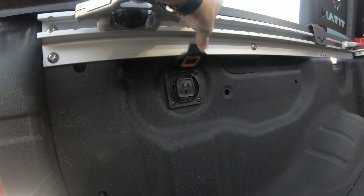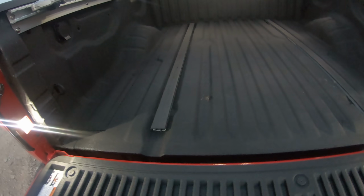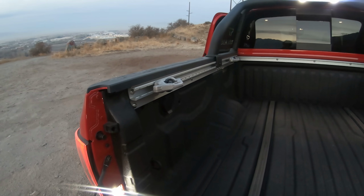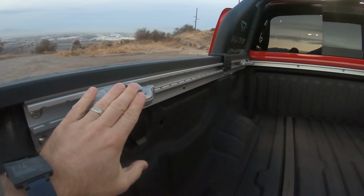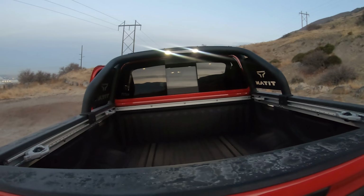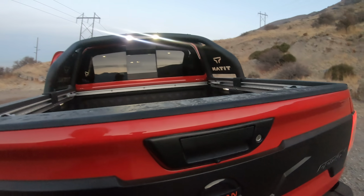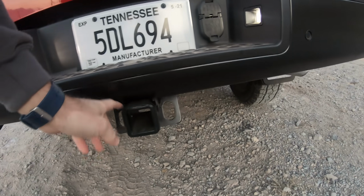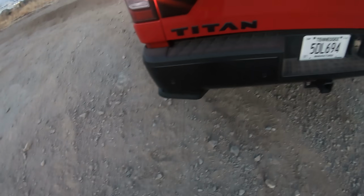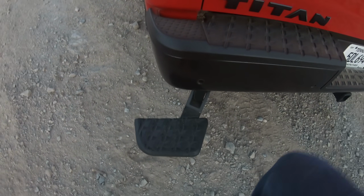On the back of the bed, there's that power outlet there as well. These tracks use the same clips as these, so you can move these anchors down here if you need them. And of course, you can move these up to the front rail as well. Plenty of options for tying things down there. All this stuff is standard. The hitch, you get the 4-pin and 7-pin connectors. Optional here is the bed step, which I like.